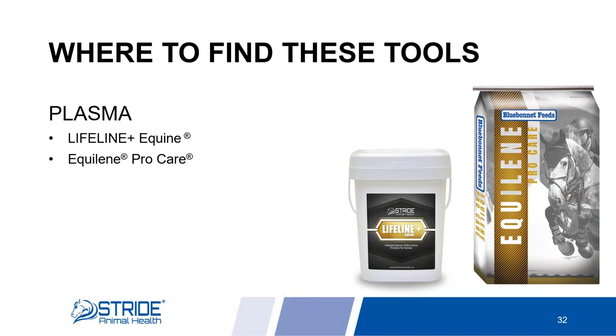Okay, so all of these tools are great, but I'm sure you're all sitting there thinking, okay, how do I get them? Where do I find them? So plasma. You can find plasma in the Stride Animal Health supplement called Lifeline Plus Equine. Okay, that is a specific form, so that the plasma that is included in that, Stride Animal Health is the only supplier of that in the United States. Okay, we're the only ones authorized to have that.